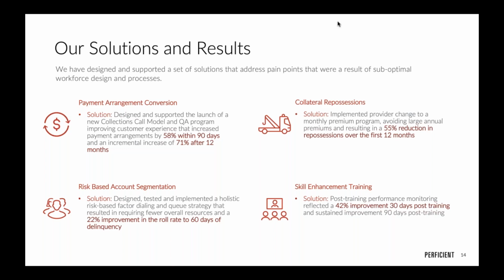So when you take a look at this slide, you'll see payment arrangement conversion. One area that we worked with a client, 58% improvement within 90 days. And then an incremental increase was observed of 78% after 12 months. If you have an installment loan portfolio, collateral repossessions, we helped a drop of 55% reduction in repossessions over the first 12 months. Are any of these areas ones that maybe you've highlighted to drive improvement for the year 2022?